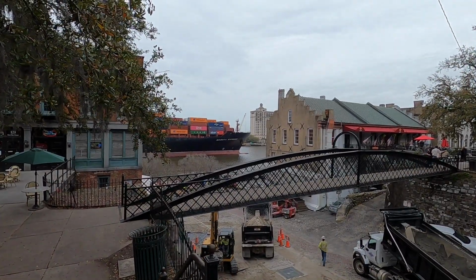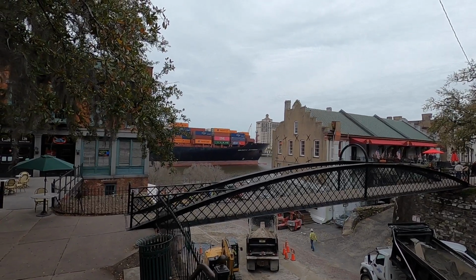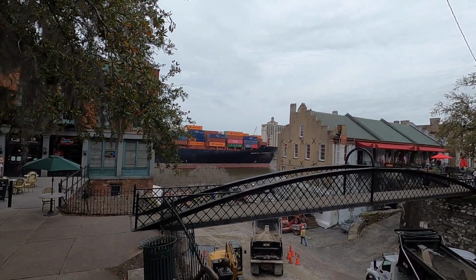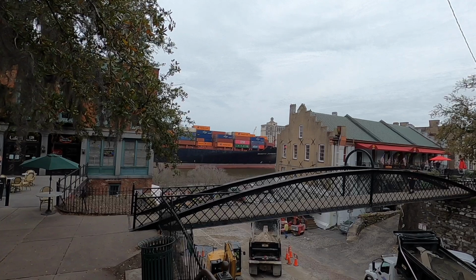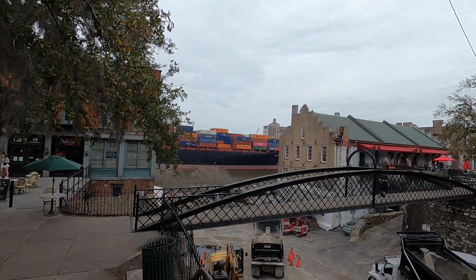Another container ship. This one's really high out of the water also. Nothing leaves the US, but everything comes in from China. Need to stop buying imported stuff and try to buy domestic.